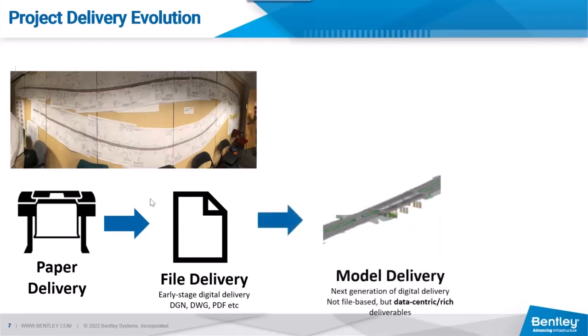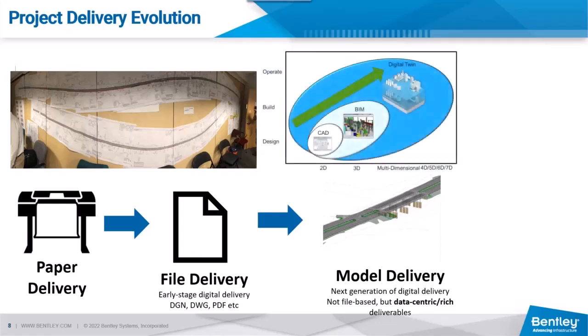So we're at this point where we're seeing model delivery taking place. Now, this is really driven, in many respects, from the desire for data-rich and data-centric models. That really stemmed out of what I'd like to call the evolution from CAD through into the BIM era. And when you define BIM starting, whether it's the mid 2000s or post 2010, it gets a little bit vague. But BIM is an evolution on CAD and 3D.